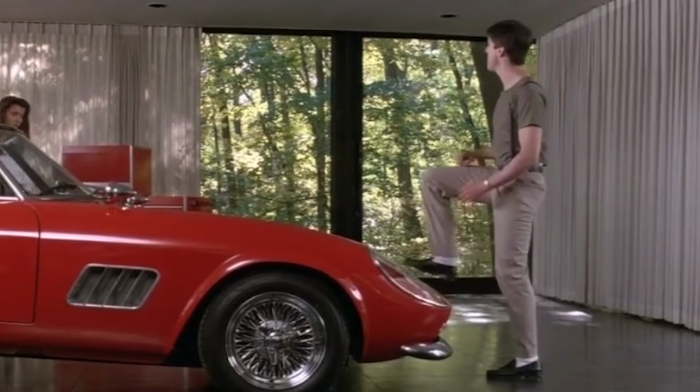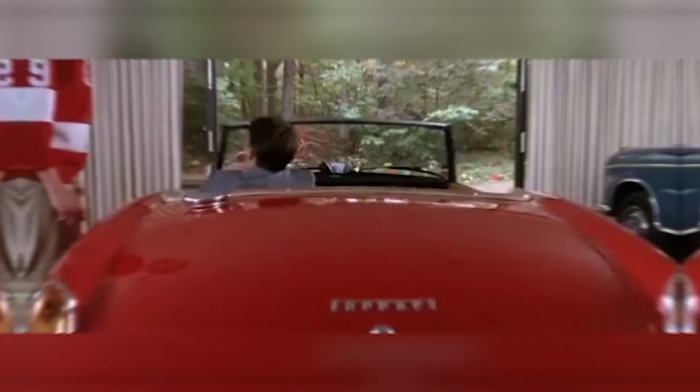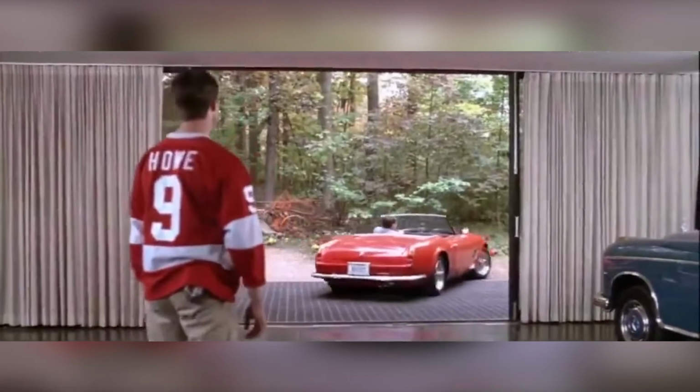What if the most expensive car destroyed in movie history was actually a fake? What if Ferrari sued the filmmakers and lost? What if that parking garage crash created a $50 million industry overnight?